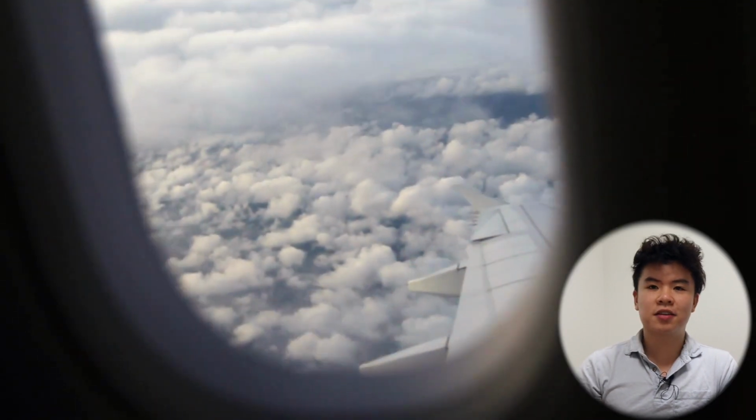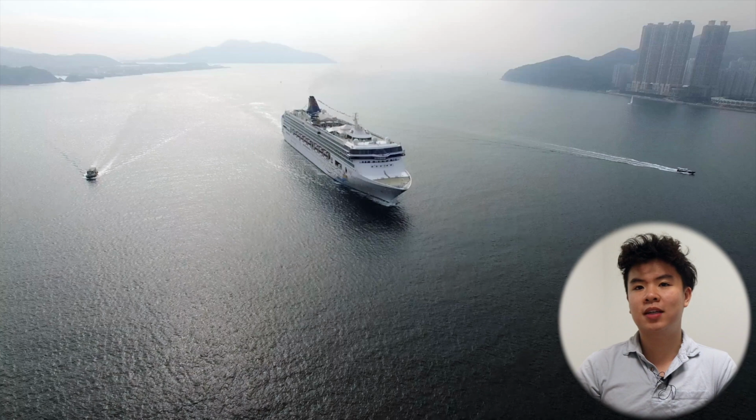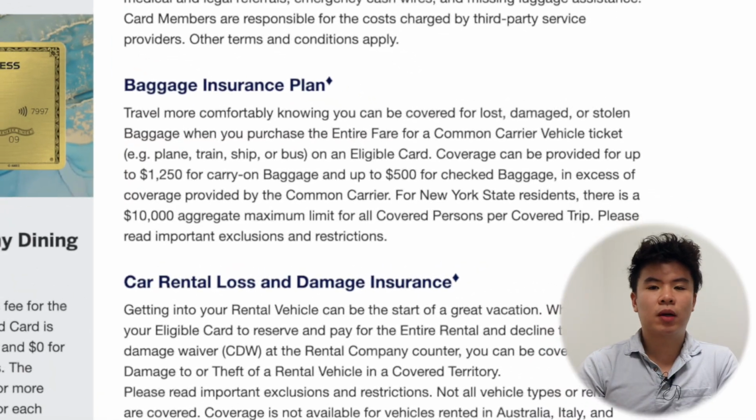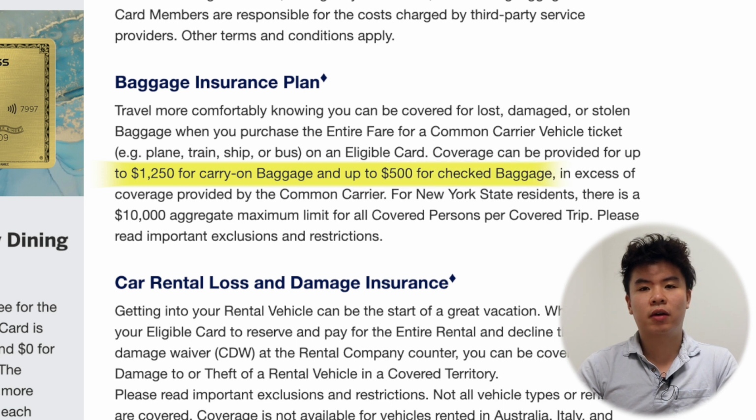That includes plane tickets, train tickets, bus tickets, and even ship tickets. Pretty much anything common carrier, and this coverage is provided for up to $1,250 for carry-on baggage and up to $500 for checked baggage. Number 10 is trip delay insurance.